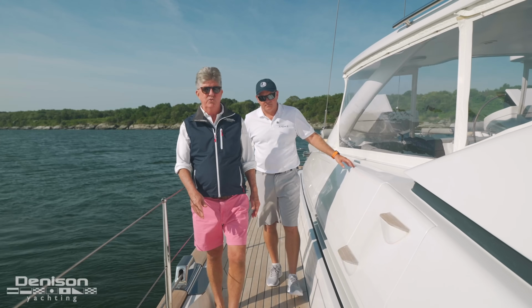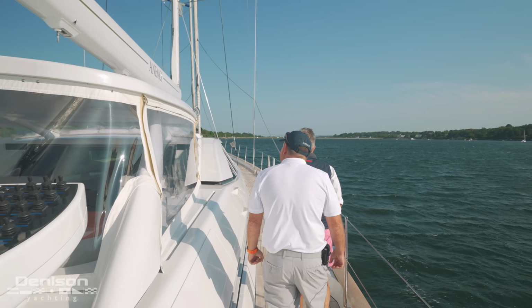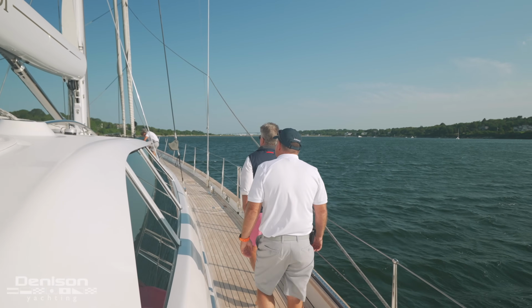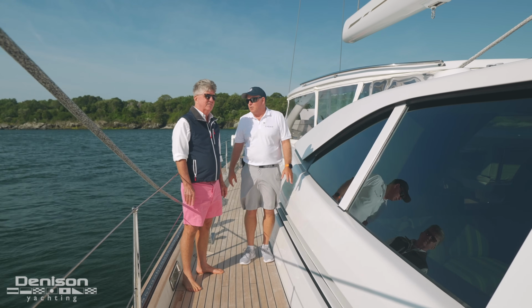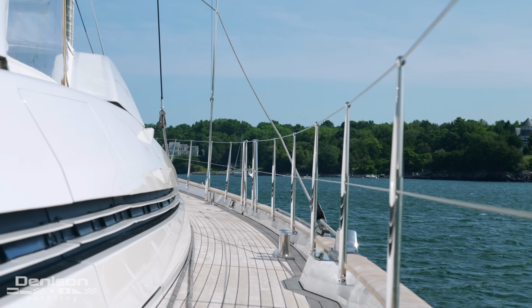We're going forward to talk about the rigging here. I'm noticing how wide these side decks are. It's fairly normal for a vessel of this size, but the one thing you'll notice is the height of the guardrails and the height of the capping here means it's a very safe, comfortable place to walk when we're underway in sailing. So guests can walk around the boat feeling very comfortable when we're underway.